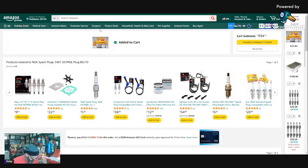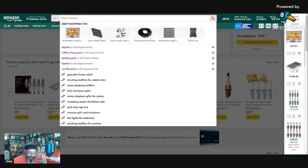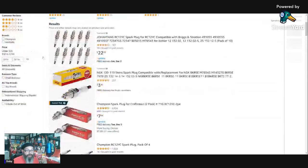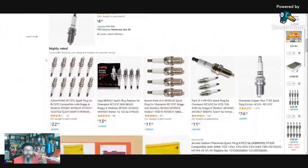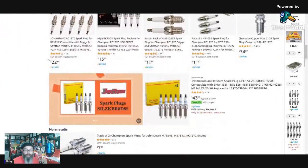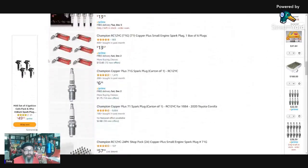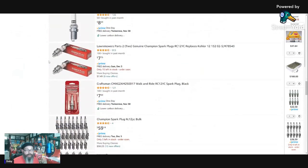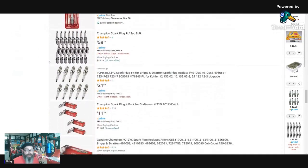Now, I also need some more RC12YC spark plugs. Let's scroll down and see if I can find the last place I bought them. I like getting these from this particular supplier, Buckeye Power Supply in Columbus, Ohio. You can get a pack of 100, I think it is.